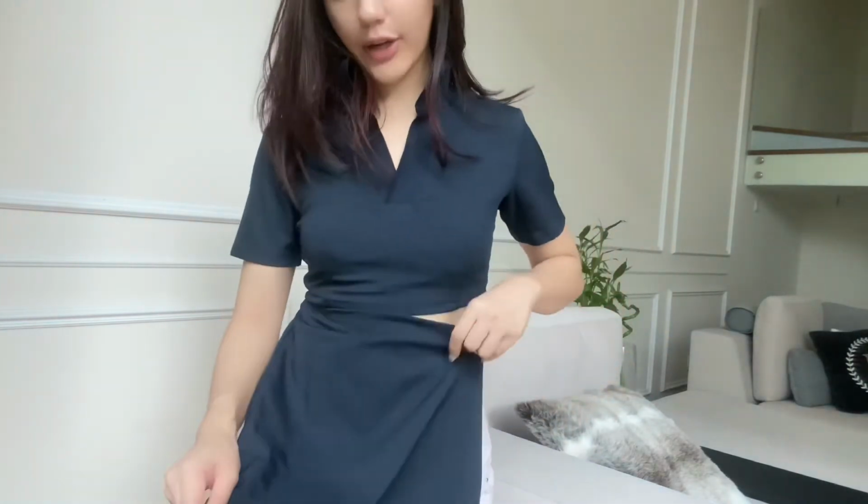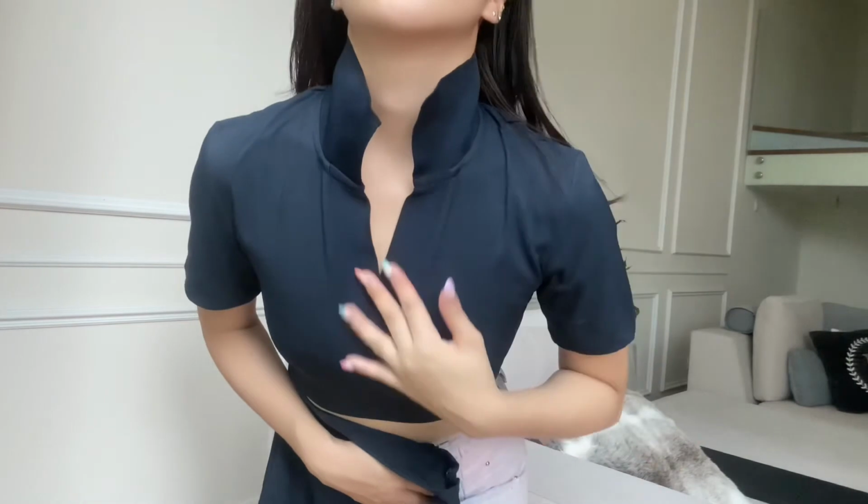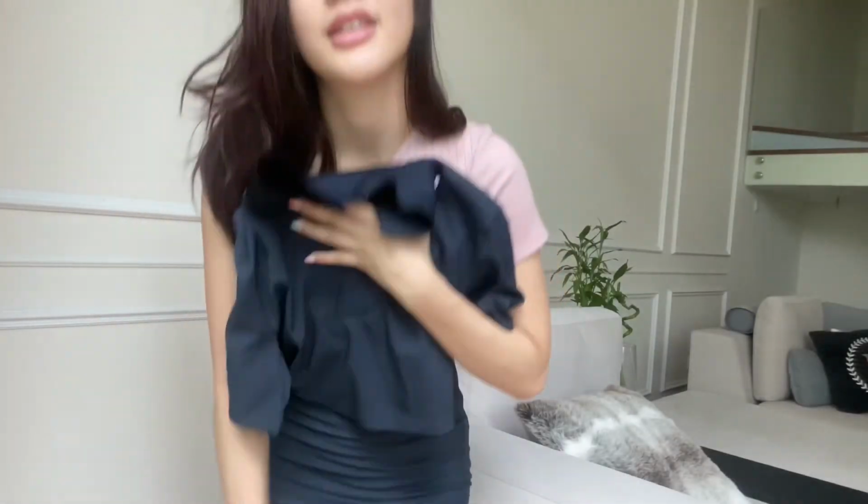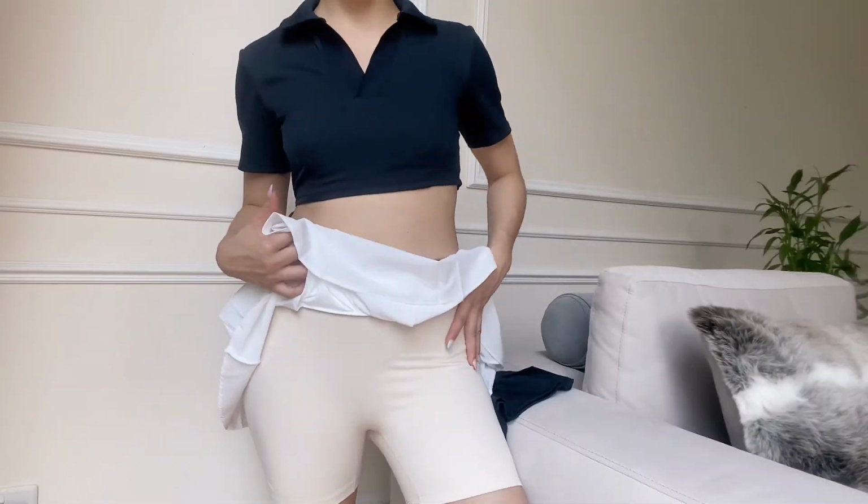It actually has a very nice fabric to it. I like the color, the V shape. I like this detail. It shows the nice neckline. So yeah, that's my review.